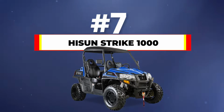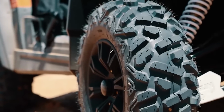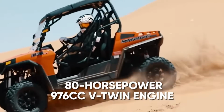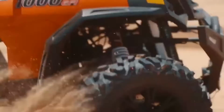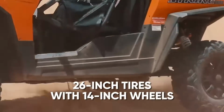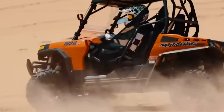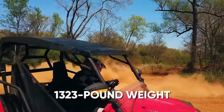Number 7. Hisun Strike 1000. Next up, we have the Hisun Strike 1000, which is another budget-friendly option with a manufacturer's suggested retail price of $14,599. This machine has a 60-inch width and a 976cc twin engine that produces 80 horsepower. It has 2-wheel drive, 4-wheel drive with differential lock, dual A-arm front and rear suspension with 8 inches of travel, 26-inch tires with 14-inch wheels, and a 2-inch receiver hitch. It also has a 3,500-pound winch and power steering standard. It has a 7.5-gallon fuel capacity, a 13-inch ground clearance, a 1,500-pound towing capacity, and a 1,323-pound weight.